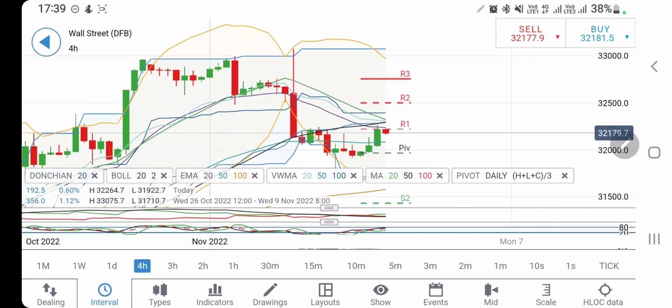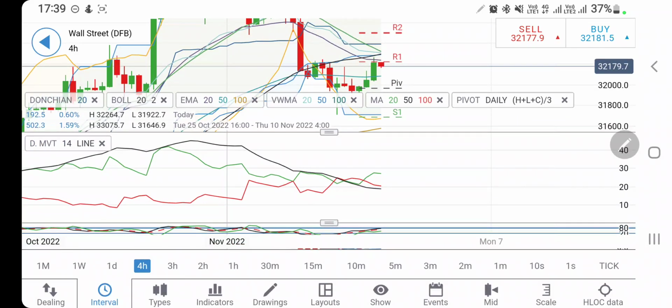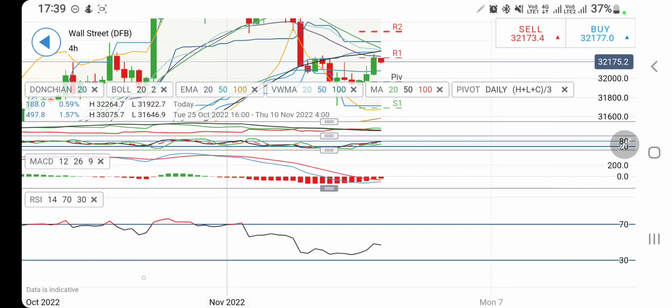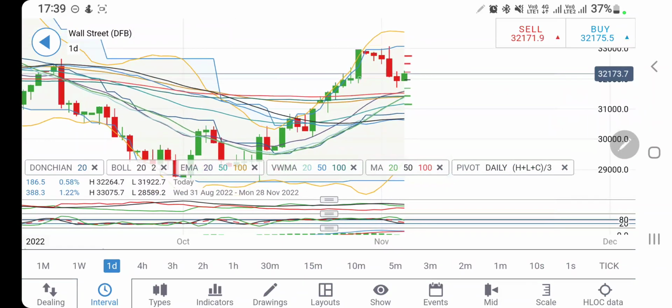And if you look at the 4-hour charts, on the 4-hour charts, a megaphone pattern. Yes, if it breaks past 32,250 levels, certainly you can expect 32,400 levels to be seen, and in fact, it can achieve 32,500 levels. Directional movement bullish. Stochastic near to the highs. The MACD is willing to converge crossover for a bullish move. RSI is still looking downwards, indicating little strength out there.